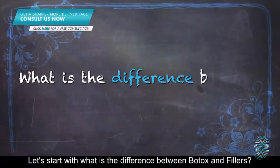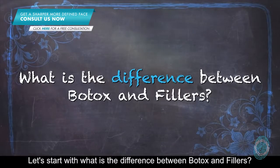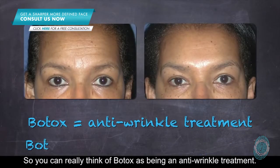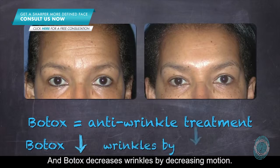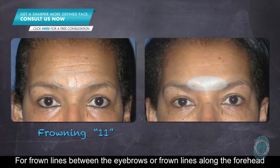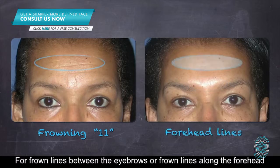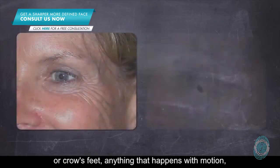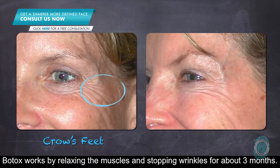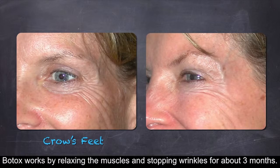Let's start with what is the difference between Botox and fillers. So you can really think of Botox as being an anti-wrinkle treatment, and Botox decreases wrinkles by decreasing motion. So for frown lines between the eyebrows, or frown lines along the forehead, or crow's feet, anything that happens with motion, Botox works by relaxing the muscles and stopping wrinkles for about 3 months.